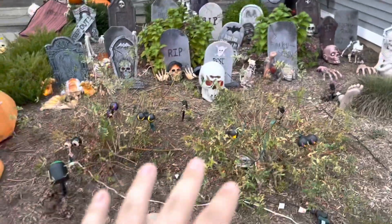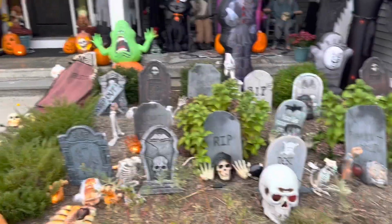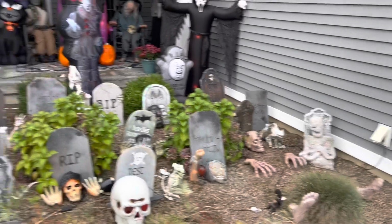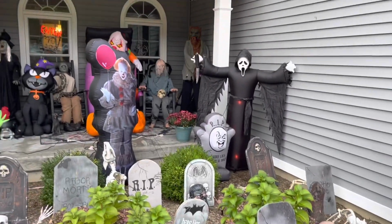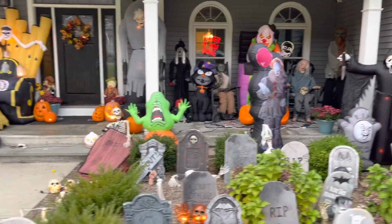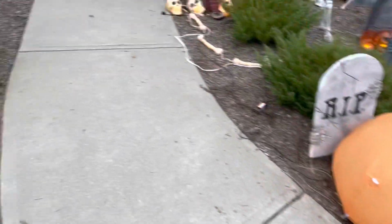But unfortunately, these bushes here are covering most of the graveyard, so it's kind of hard to see from the road, or at least see what's in the graveyard, like the characters and stuff that I have in here, all the groundbreakers. But obviously, you guys will get a better look with the lighting effects when I do the video at night. Then we've got Ghostface, Pennywise, and the Slimer. And then, of course, we've got the pumpkin. I don't know what you'd call that.